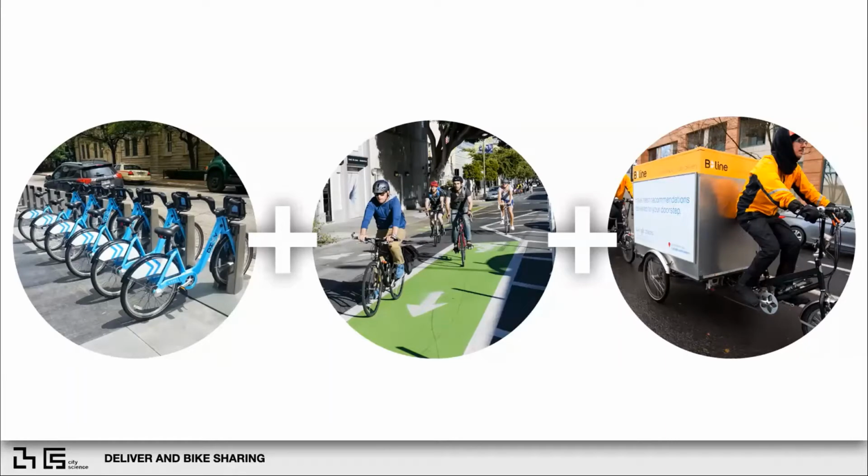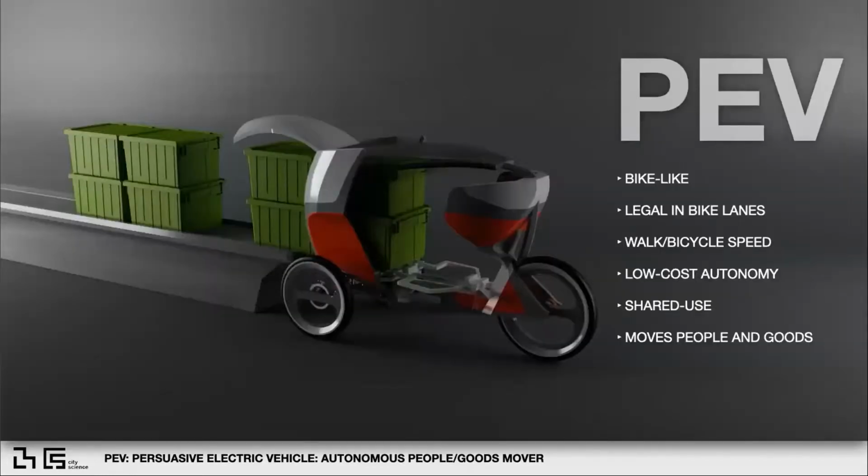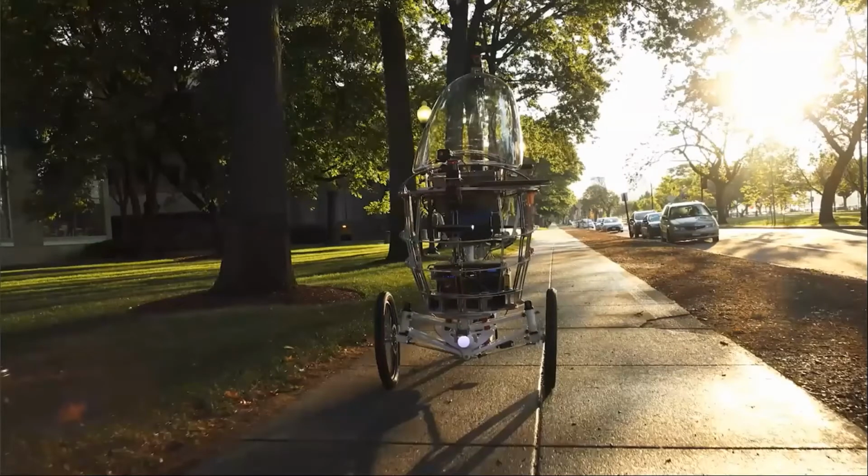And that resulted with the PEV project, that stands for Persuasive Electric Vehicle, a 2-mode autonomous tricycle, electric shared tricycle that can, from one end, carry packages and goods in the city, and from the other end, carry people in a shared mobility system. It's a very lightweight autonomous tricycle, so it's not a car. And kind of moving from renderings to reality, this is a PEV traveling autonomously on the bike lanes around MIT.